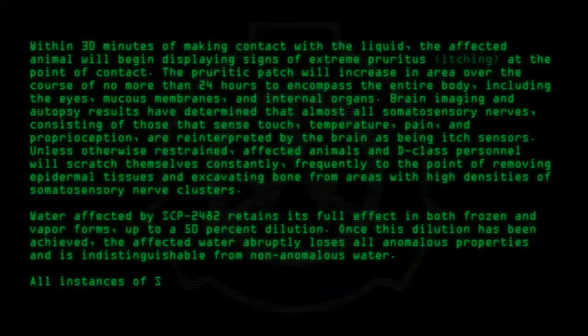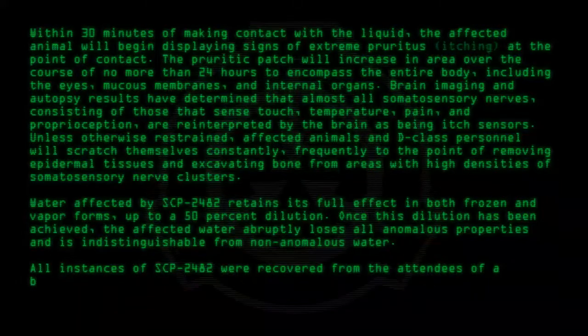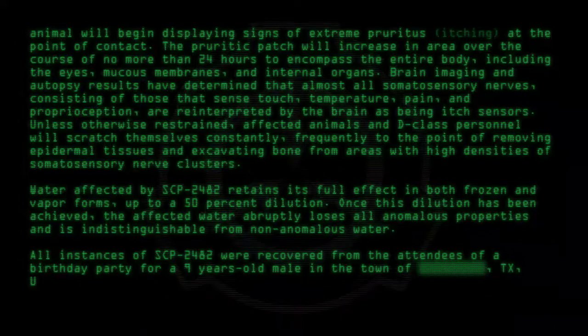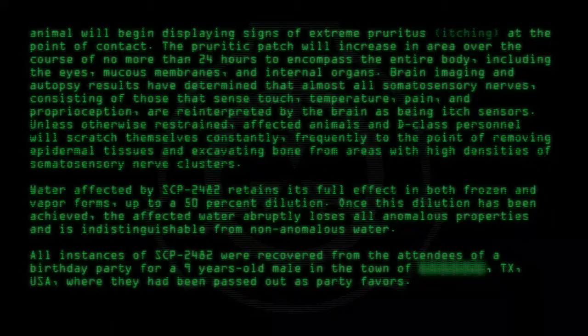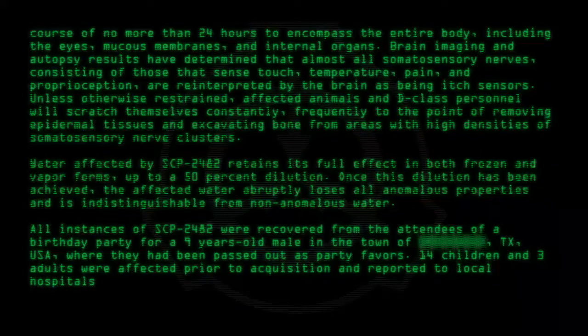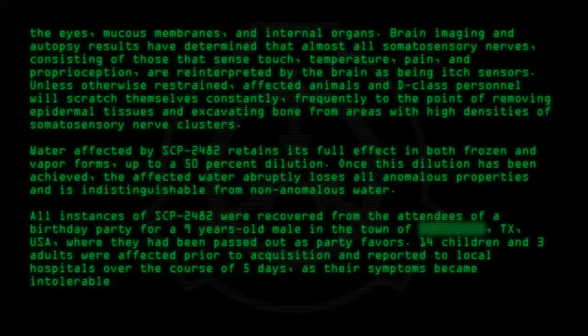All instances of SCP-2482 were recovered from the attendees of a birthday party for a 9-year-old male in the town of Texas, USA, where they had been passed out as party favors. 14 children and 3 adults were affected prior to acquisition and reported to local hospitals over the course of 5 days, as their symptoms became intolerable.